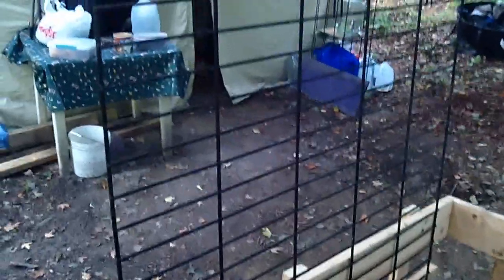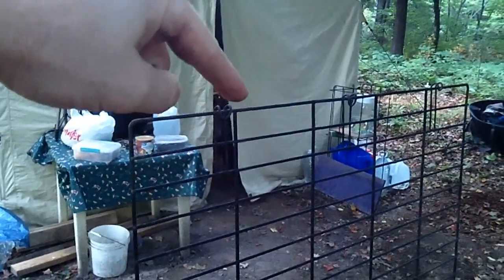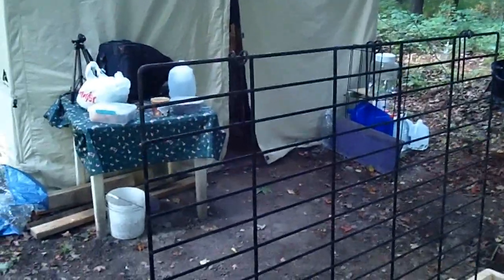That might go, where is it at? On the inside there to keep that netting from getting too close to the fire. So that's what I'm going to do here. And then I'll get supper, which is marinated chicken breast that I've turned into strips, and sweet corn and pasta salad, I believe. So that's what I'm going to do now.